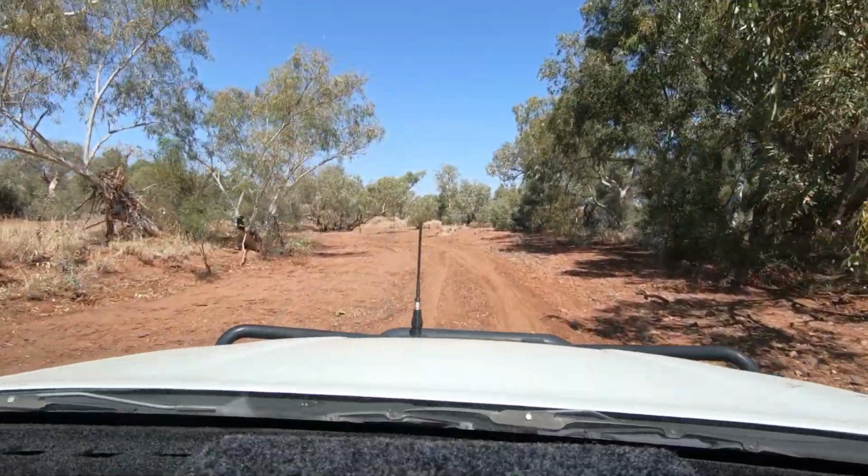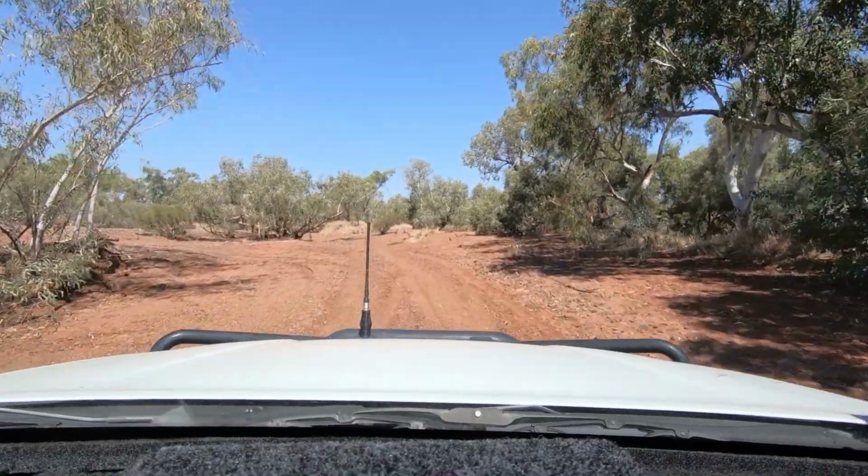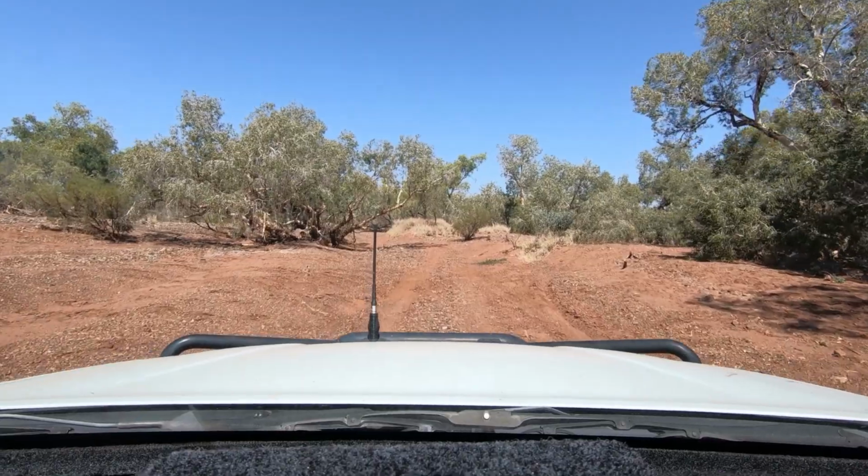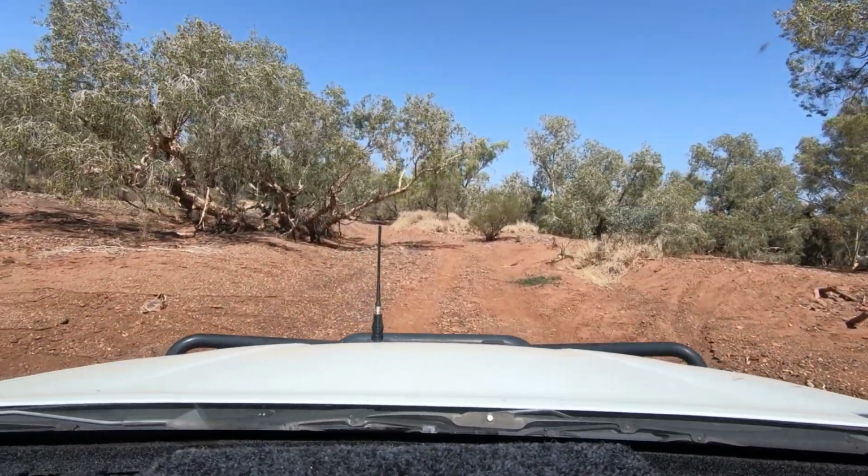Well, if I got it into 4-wheel drive, then I couldn't get it into low range. And now I've got both. I thought I'd just come up the river a bit.